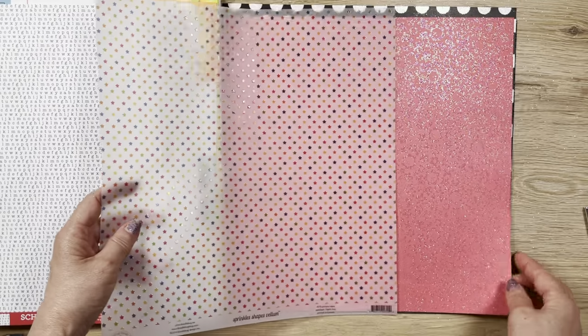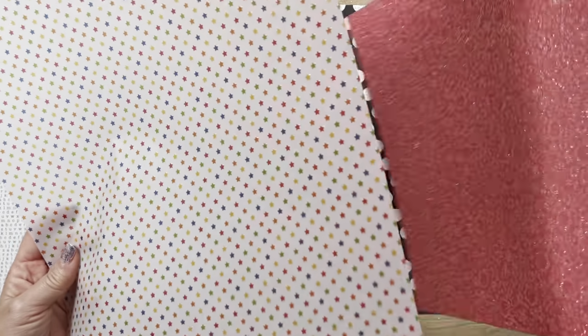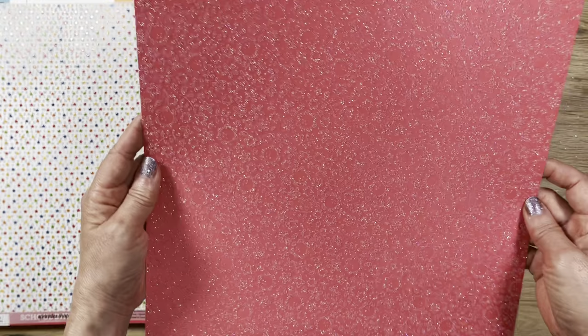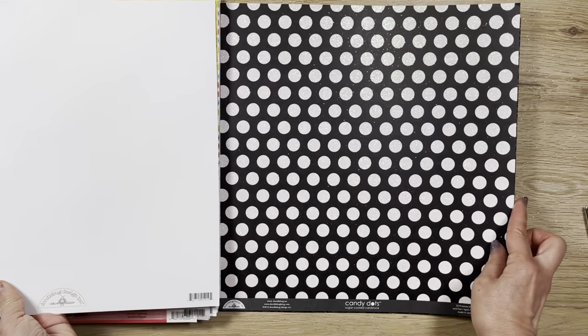And then they had a very pretty vellum paper that's all stars, and the stars are embossed. It's kind of stick up. It's almost like it feels like glossy accent. Gorgeous. And then this is the specialty paper you get. It's the similar floral glitter cardstock.